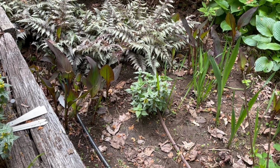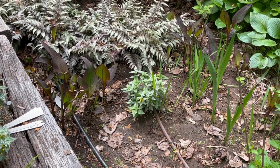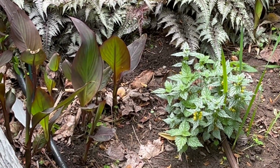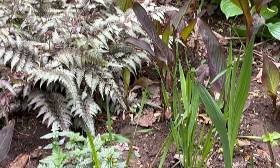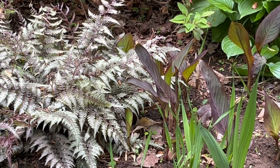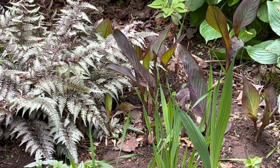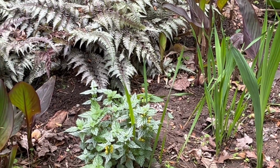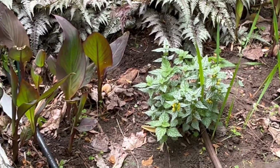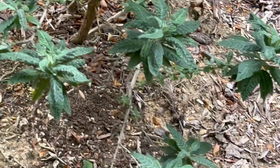So this is where I have all of my... I'm sorry. I'll think of it in a moment. They're big, tall, big leaves, variegated sometimes, and big, beautiful flowers, and it lasts right up till frost. I'll think of it.